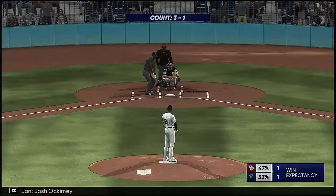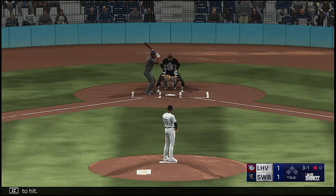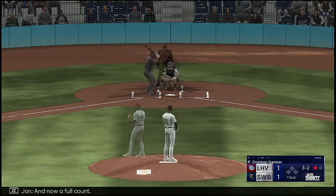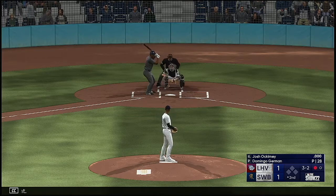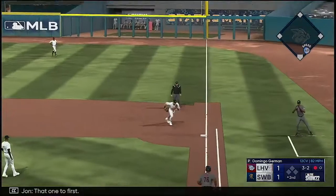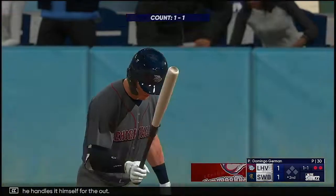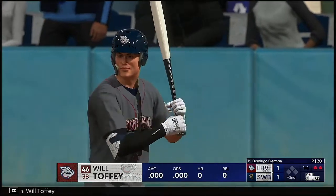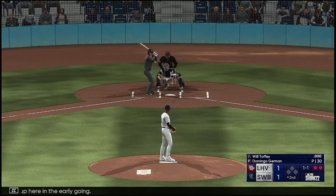Josh Ockamy getting ready to hit. And now a full count. Count is 3-2. That one to first. And he handles it himself for the out. Stepping in, Will Toffey. Tied up here in the early going.